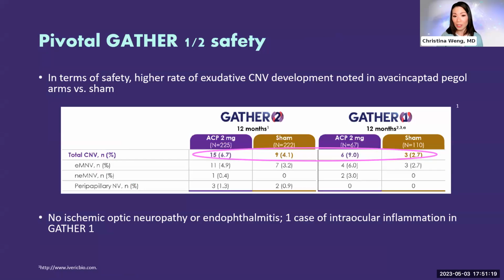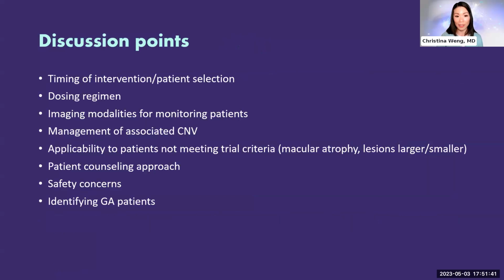In terms of safety, it's interesting to see how many findings really paralleled that of Derby and Oaks. Again, a higher rate of exudative CNV development noted in avacincaptad pegol treated arms versus sham. You can see that circled in pink there. Interestingly, there were no ischemic optic neuropathy events or endophthalmitis that I've become aware of yet with avacincaptad. There was one case of intraocular inflammation in GATHER1.